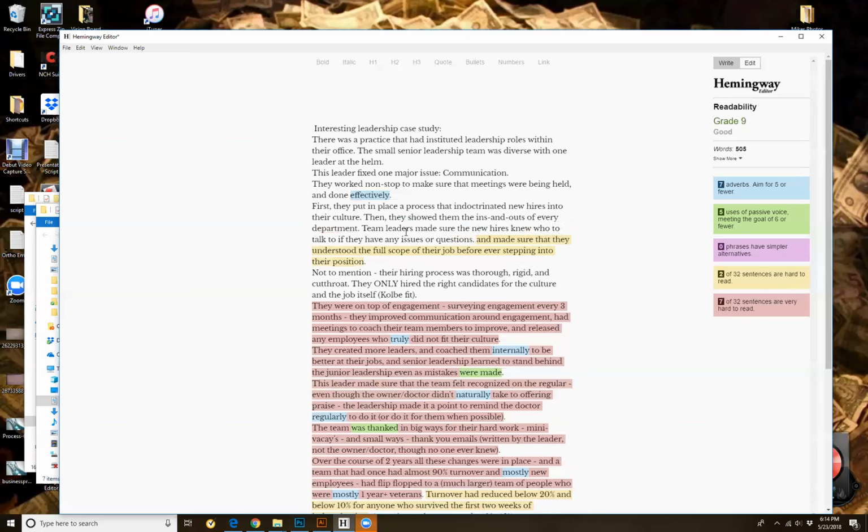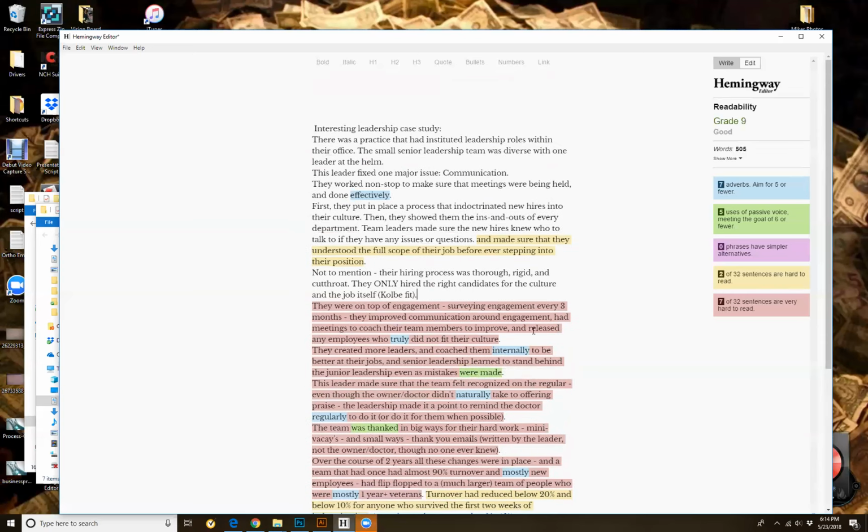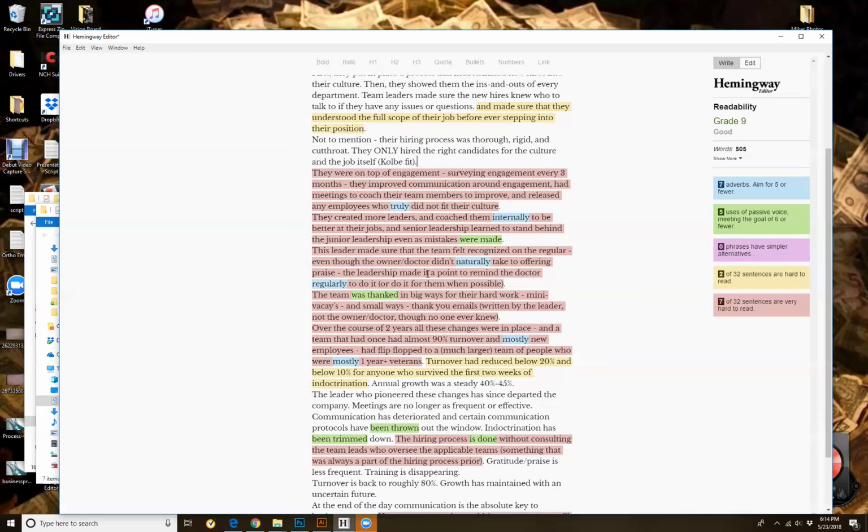Boom. So yeah, so you get the gist of how this works. It just helps you break it down, make it simpler, make it more readable. The chances of them actually reading through it are much higher when it's not as complicated to read.